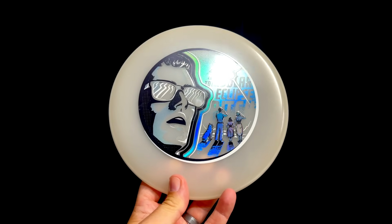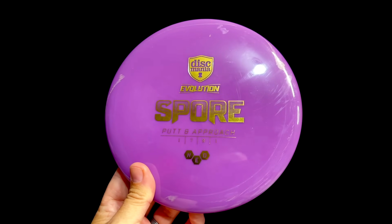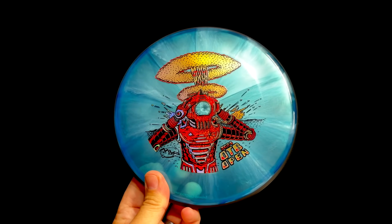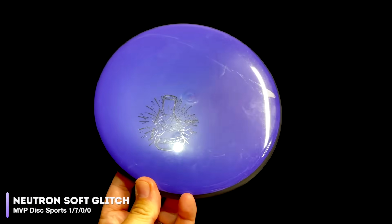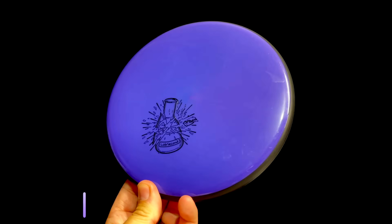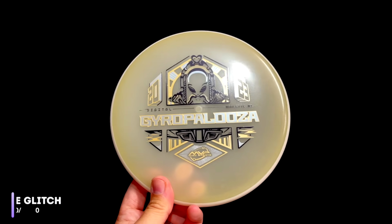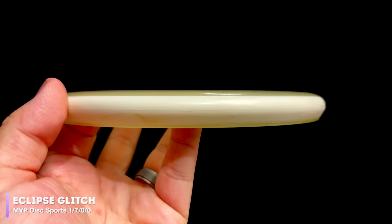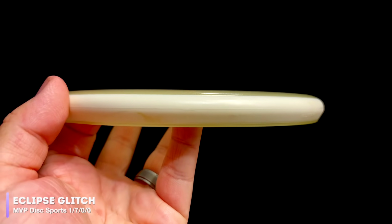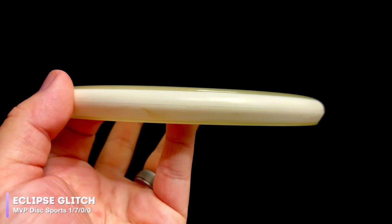And whether you throw these discs or not, you might still be curious what the new entries look like, from the Axiom Pitch to the Discmania Spore or to the upcoming OTB Open Proton Soft Glitch. So we're going to compare those to the stock Neutron Soft version of the Glitch, as well as last year's Gyropalooza Eclipse Glitch. And I'm sure many of you already know the Glitch is a deep beaded putter designed as a hybrid toss and catch disc.